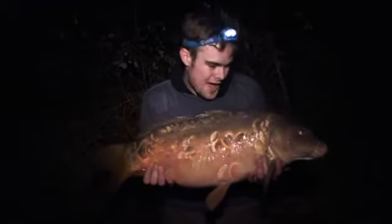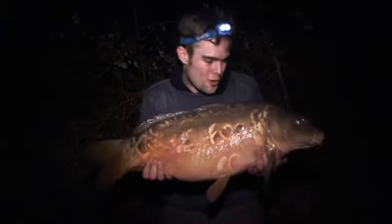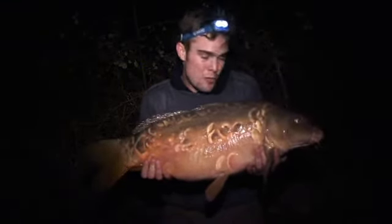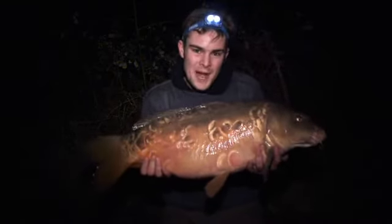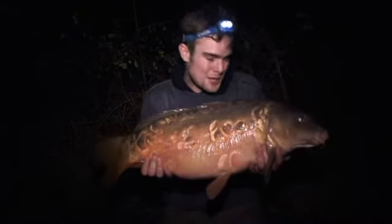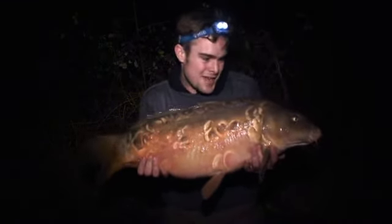Well, how about that? My first winter carp of the year, and what an absolute corker it is. This one fell to a whittled down cell with a little bit of yellow on top, and I am pleased as punch because it is absolutely freezing. Anyway, I'm going to get her back now and hopefully catch another one.